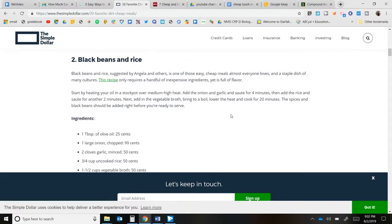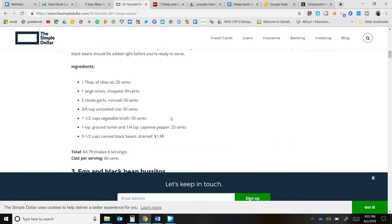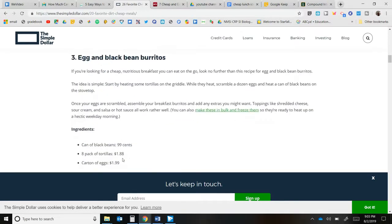Black beans or any type of beans with rice. You hear Dave Ramsey talk about rice and beans, and it's true. You can save a lot of money by doing it. And it's also very healthy. If you want to go a little more advanced, you use vegetable broth, add onion and garlic, a little bit of seasonings. Cost per serving 80 cents for a full lunch. Eggs and black bean burritos. It's actually even cheaper.